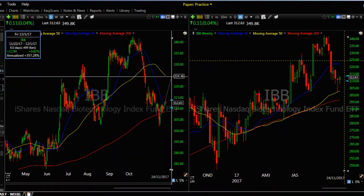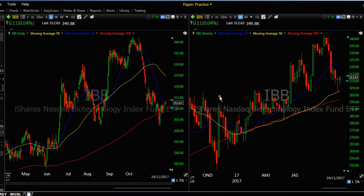This thing should start to make its way up to the 325 area, coinciding with the 50 moving average on the daily. This ETF is in an uptrend on all time frames. It could be that we might top out here at the 320 level, so it will depend how we get up here. But again, make sure you're with me on tradingwithzach.com to get notified when I enter. Okay, let's look at the next stock.